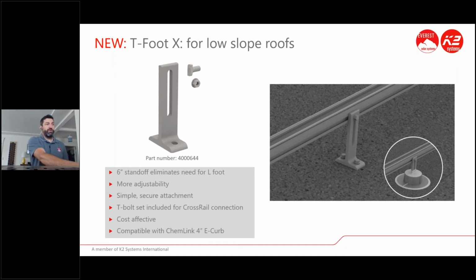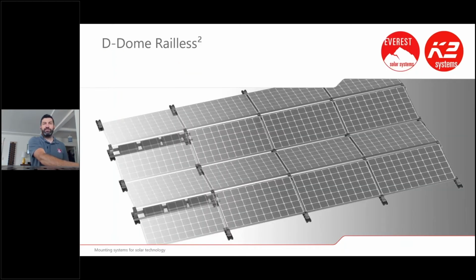So check with your distributor, and I'm going to do a video soon with an install with ChemLink, so you can see how that installs. But basically, it's pretty straightforward. It goes into a 4-inch ChemLink E-curb, and you've probably already used those. Our distributors have those in stock, so it's pretty simple.